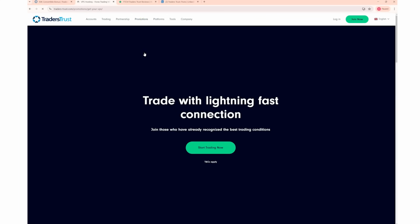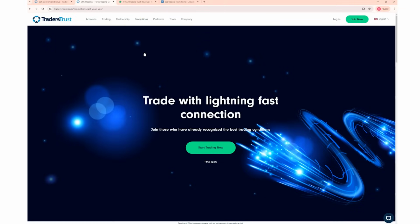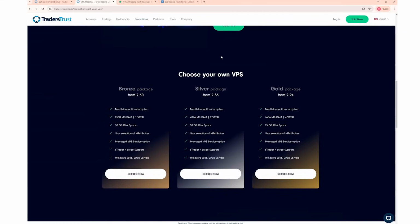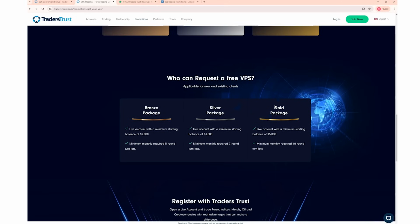We do have a free VPS for all the EA traders, all the traders who need to keep their platform open throughout the day and night. Then what is the offer? So there is a bronze, a silver and a gold package at different prices here. And what are the conditions to get them for free? For the bronze package, you need to have a live account with a minimum starting balance of $2,000. For the silver, it's $3,000, and for the gold it's $5,000.